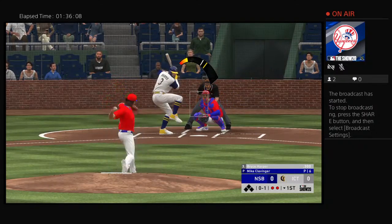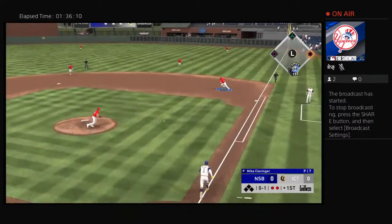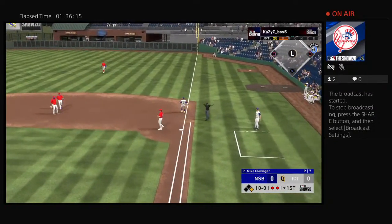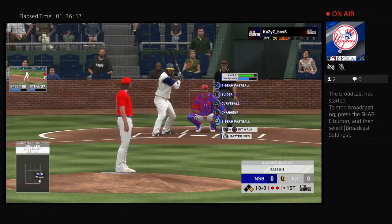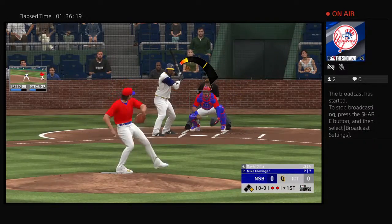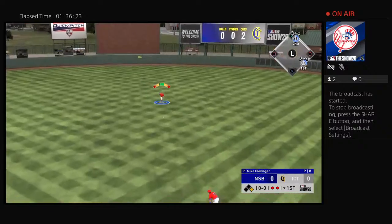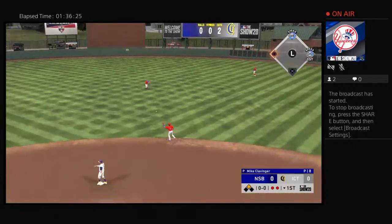0-1 the count to Bryce Harper. Check swing grounder to the right side. Scooped up, and they are not going to get him at first. He's aboard easily. In now, David Ortiz, as he rips it on the ground to second, and that's through for a hit.